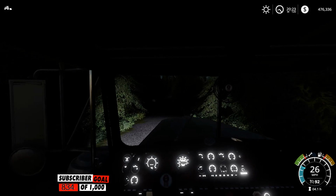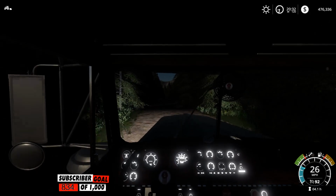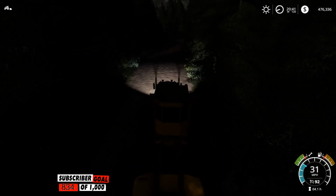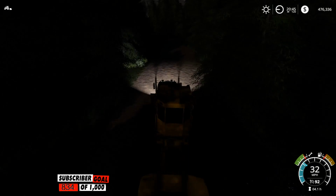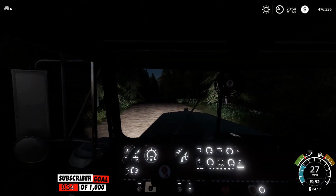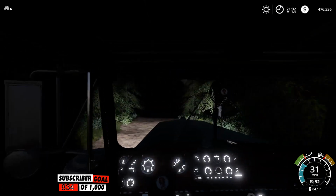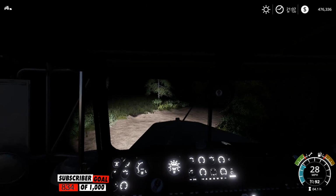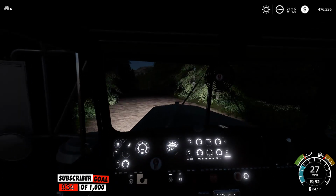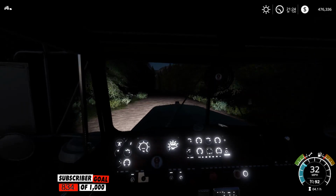And I'm looking for my gate. It's right there, there's my road. Hard to see in the cab at night. Not much better out here. There we go. Turn on the brights, might help a little. It doesn't help that it's dark. I'm trying to drive slow anyway to not throw the skidder off the back.